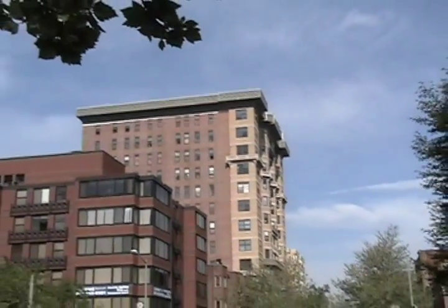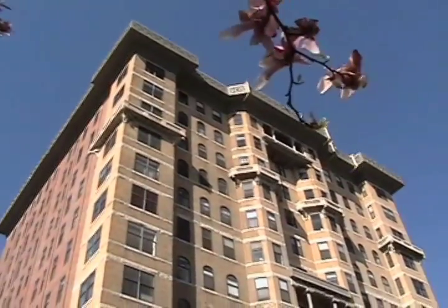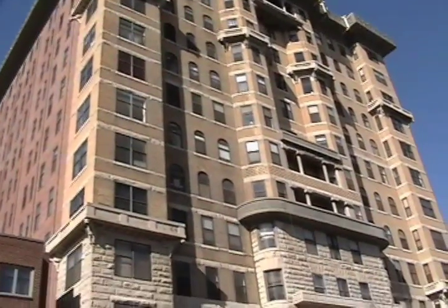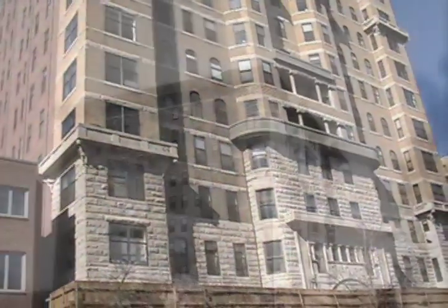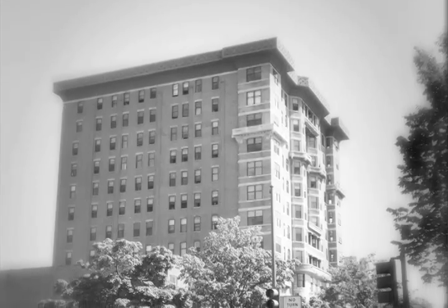Say hello to the Cairo, the district's tallest residential building. Located in the DuPont Circle neighborhood, the Cairo today is a landmark and an upscale condominium, home to some 400 residents. But it is not without a storied past.